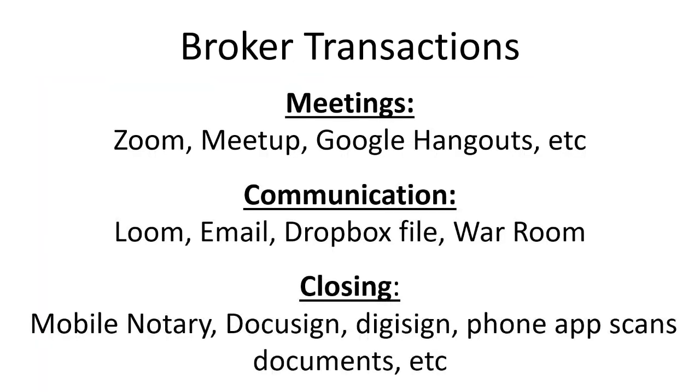Right? Just kind of reiterates what we were just talking about there. These are the different things that I would use for those different areas of brokering transactions, right? I don't need to physically print it out. I can send it by DocuSign or DigiSign. I've got apps to scan documents. I've got mobile notaries for times I need it notarized or physically signed. So hopefully that helps. Again, keep it simple.